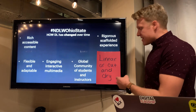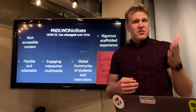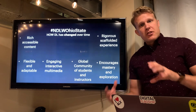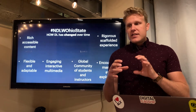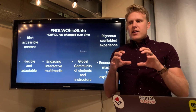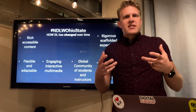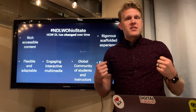And the last one is it's very linear or cut and dry. You get a syllabus. This is where you start. This is where you end. This is what you have to do to accomplish those things. And we really try to encourage mastery or exploration in our online classes, and really encourage students that what you put into this is what you get out of it. And we can really do this with a lot of our different tools and technology, and really get students excited to go above and beyond what they're called to do to really stretch themselves and grow.